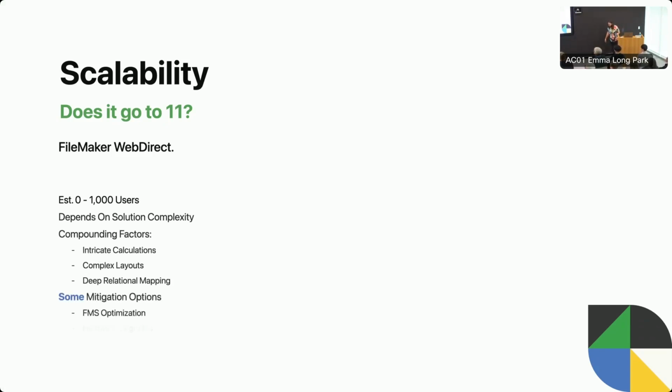We do have some mitigation options. We are able to optimize FileMaker Server and allocate more RAM cache, etc. We can horizontally scale by using slave machines, but has anyone ever done that? I haven't. So there's a great deal of responsibility if you want to get a WebDirect system scalable.